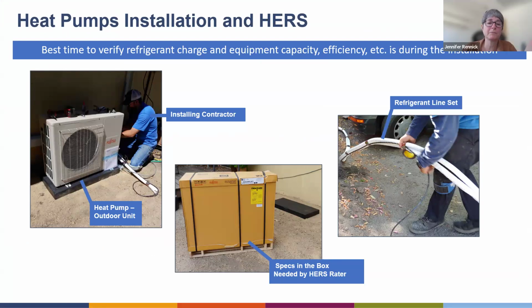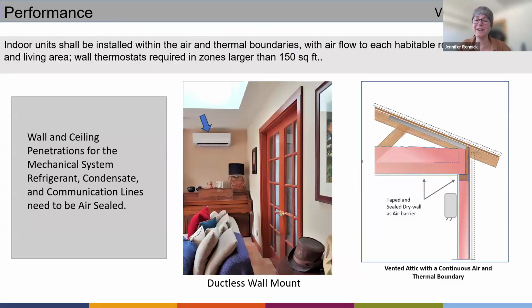And the best time to verify the refrigerant charge, like we alluded to, is when the installing contractor is getting the whole thing connected, hooked up. They should call the HERS rater, or the ECC rater, and see that it's done, and at the same time save those specs, because that HERS rater is going to need them. The reason I give a heads up is because these things install so quickly. Two hours later they're gone and on to the next job.